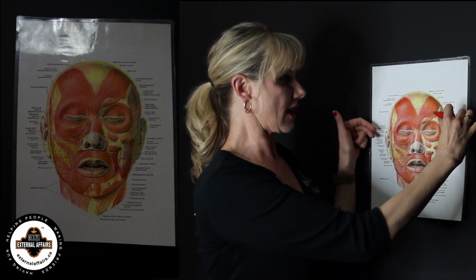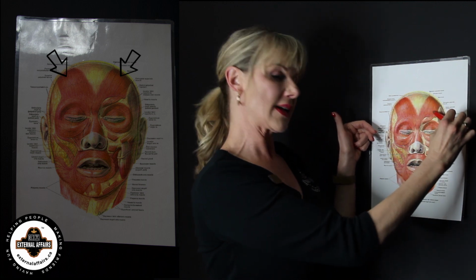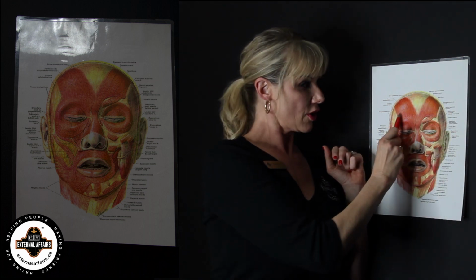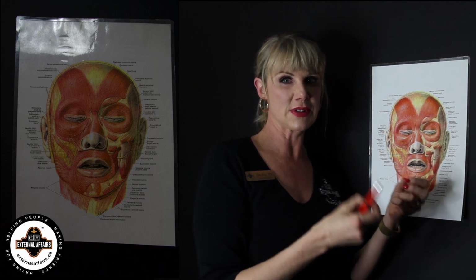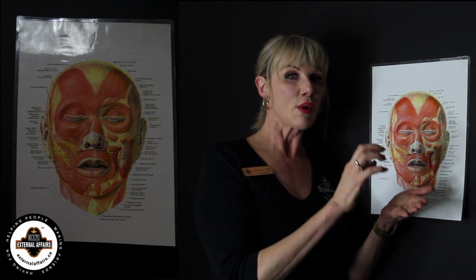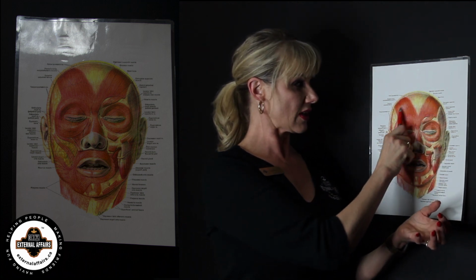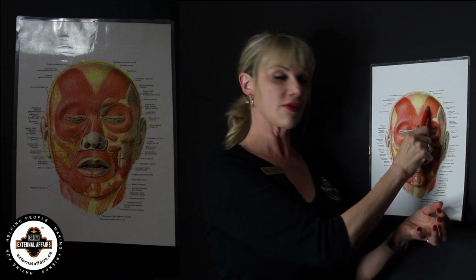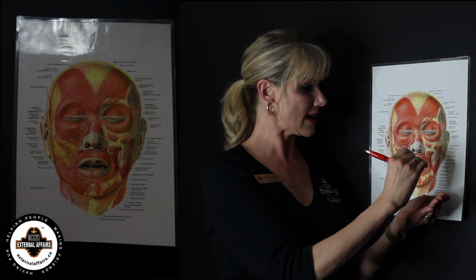Third most common area is the frontalis, or the forehead. So raising the eyebrows up and down creates horizontal lines. One thing that's important to note with these procedures is when we're injecting, we're not actually treating the wrinkle, we're treating the muscle that causes the wrinkle. So when we're treating horizontal lines on the forehead, we're actually treating the frontalis muscle, and we're weakening the ability to lift that eyebrow up and down.